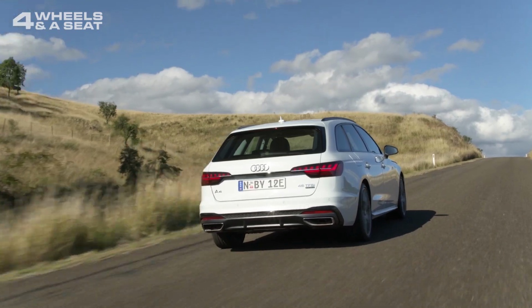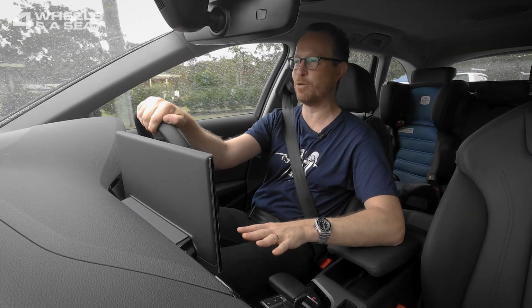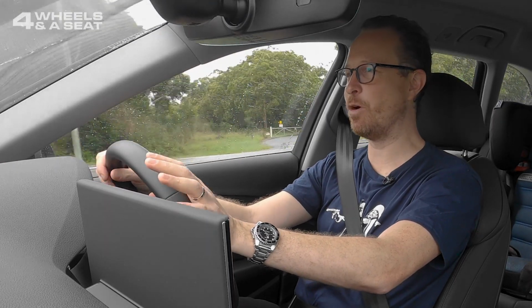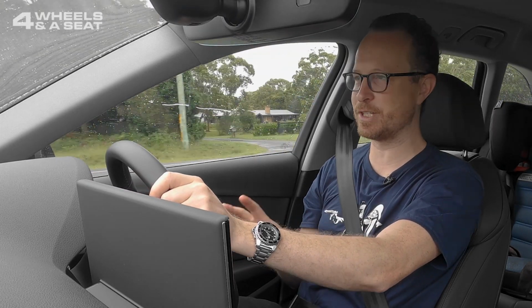Dynamically, it has it all over an SUV. It is so good in the corners, stays so well planted to the road. On a wet day like today, the Quattro all-wheel drive system just works beautifully. There is so much traction. You never doubt this car for a second in terms of its road holding ability. It really is so good.